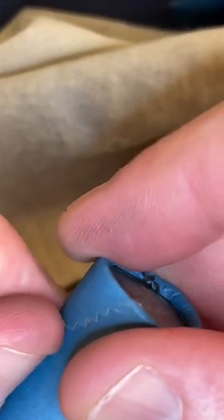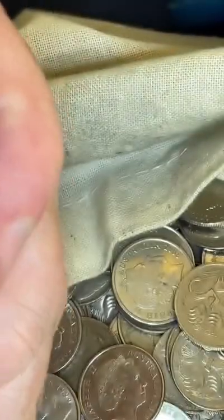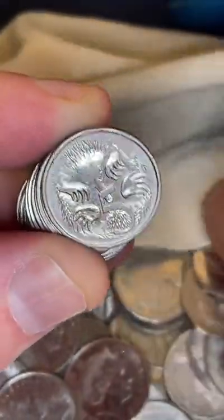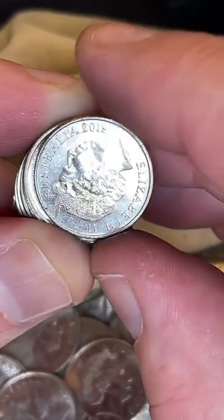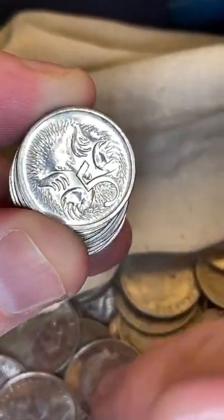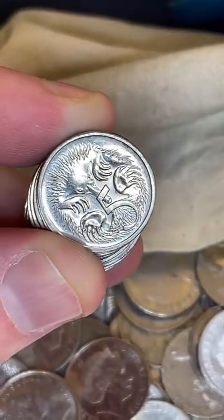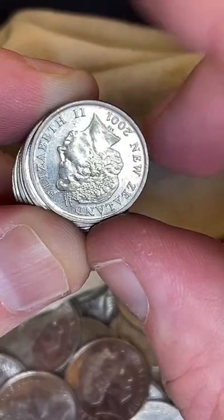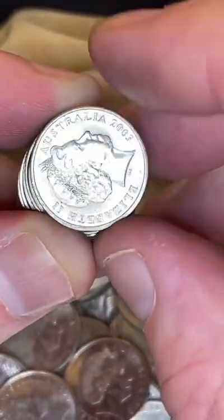Do you find many hard strike 5 cents or rotations? No, not many. Still haven't found a rotation coin yet. If you're lucky enough to come across any of the New Zealand 5 cent coins, I think it's the year 1999, they're sort of known for rotations, and I sold one just the other day. I'll probably find one today going through these. Like I did find one before actually. So you come across the New Zealand coins semi-regularly, but you just need the 1999 ones.